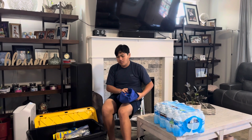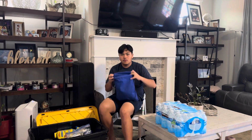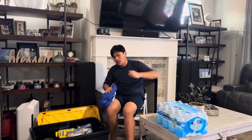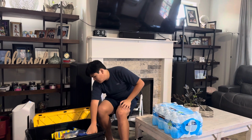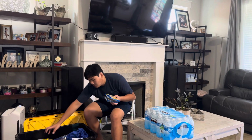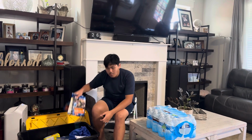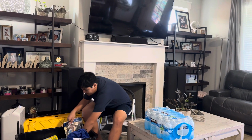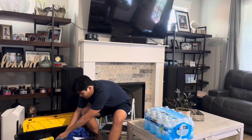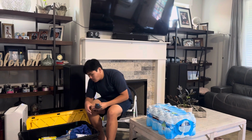Next we have spare clothes. You need at least 3 days' worth of clothes so that you're not getting sick. That's also with hygiene. We also have some food, vitamins, some batteries, a can opener, and some cans. Obviously, those are so that you don't die of starvation.